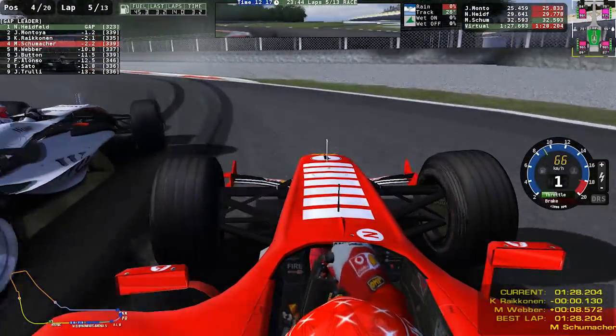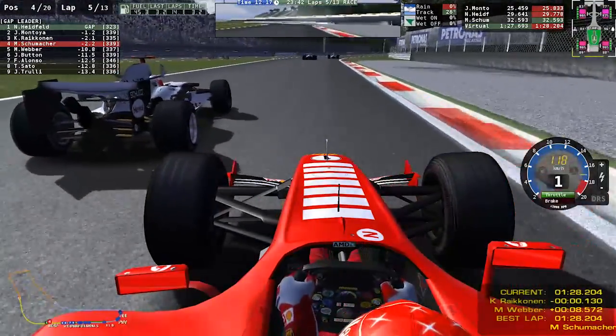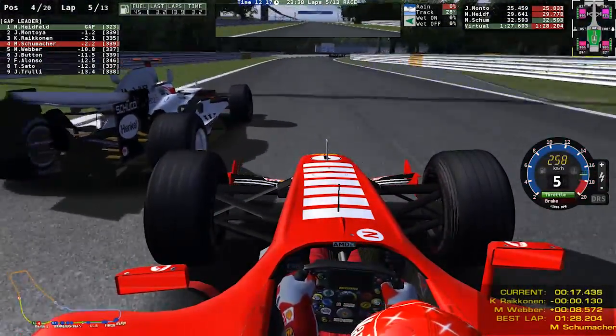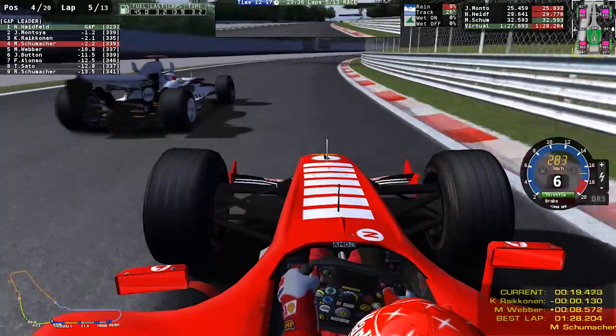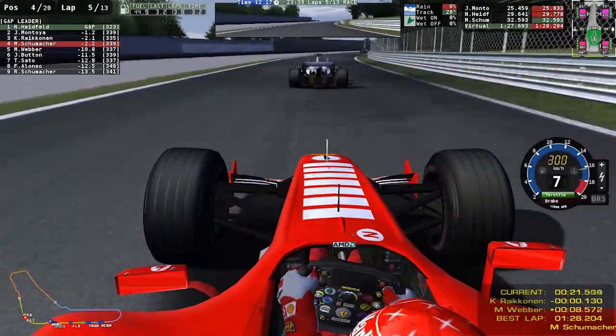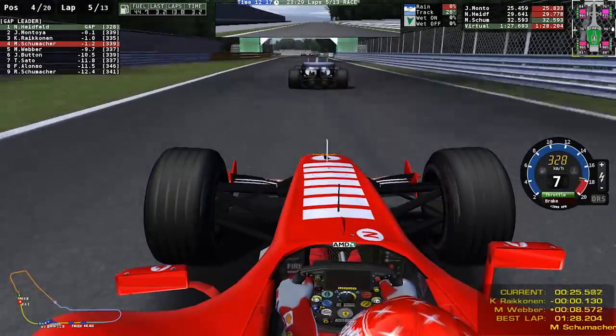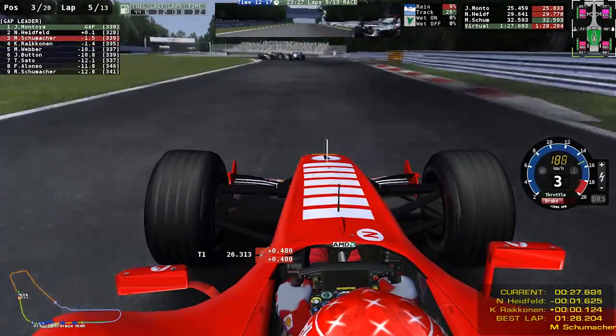A nice tight squeeze from Kimi Raikkonen there, but he's going to go side by side, and Raikkonen is just going to hold on to the position for now. But can Michael possibly out-drag the McLaren here? It's looking like he can't. The McLaren is probably the most powerful engine on the grid here, believe it or not. So as you can see, Michael's had to settle for P4 for the time being, but he's going to pick up some slipstream here. And is he going to dive one up the inside?